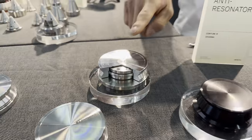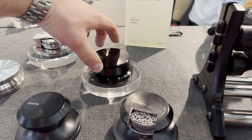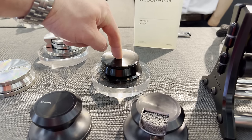These are for the turntable here. Yeah, very nice.